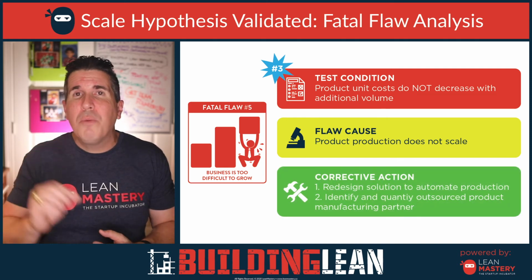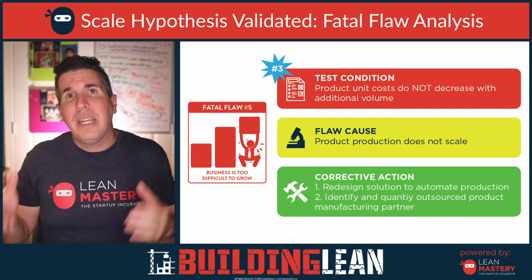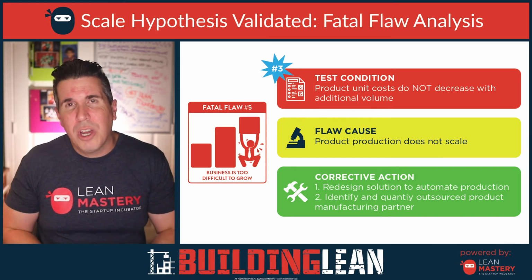Number one, you may want to redesign your solution to better benefit from automation options during production. Number two, you could identify and qualify an outsourced product manufacturing partner where you'll benefit from labor cost arbitrage by locating your production in a lower cost geography.